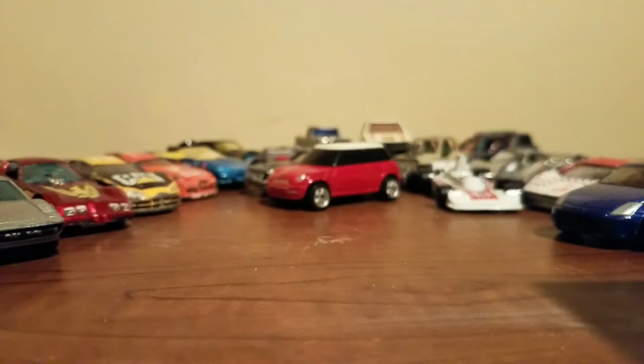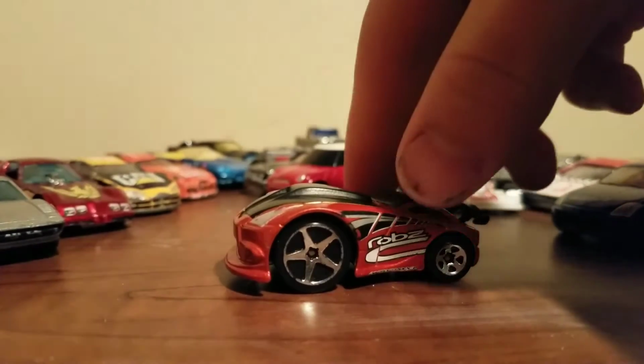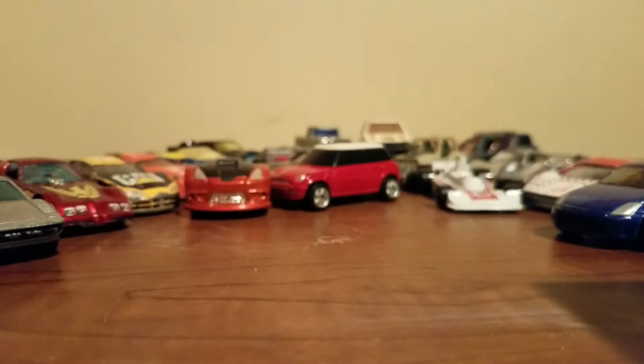Now this is a Hot Wheels Toyota Celica from 2003. It's like a modded out, I don't even know. I don't like these kind of cars, but I guess whatever floats your boat, you know? What else we got over here?